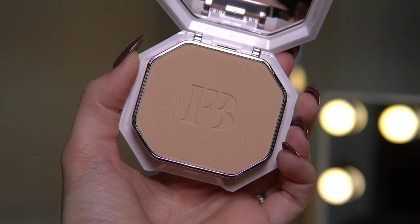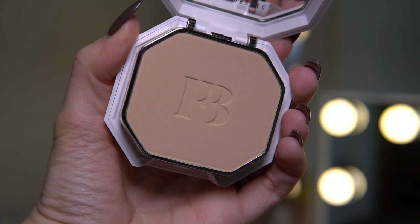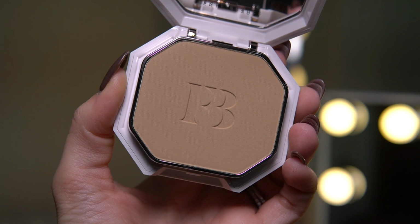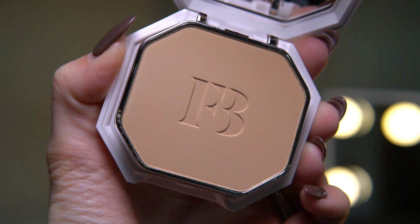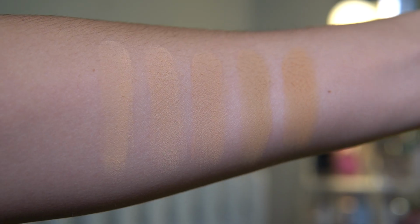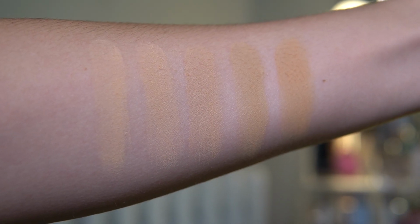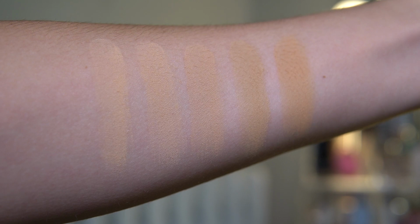I did purchase the Fenty online, so I picked up 5 shades because obviously I could not see them in person. And the shades I have are 180, which is light with a warm undertone, 230, which is light to medium with a neutral undertone, 260, which is medium with a neutral undertone, 290, which is medium to tan with a warm olive undertone, and 300, which is medium to tan with a warm undertone. And here are swatches of all the colors together. From left to right, I have 180, 230, 260, 290, and 300.